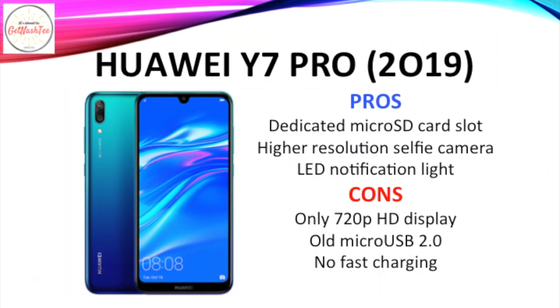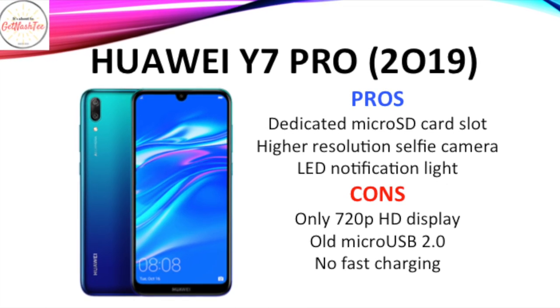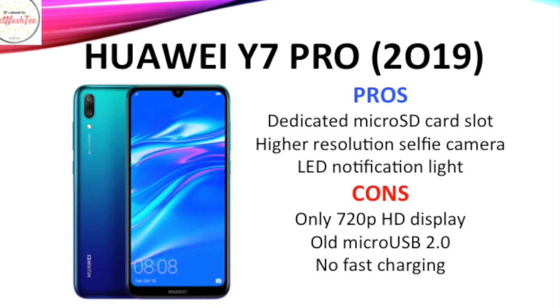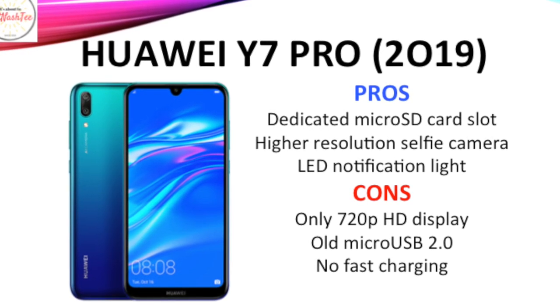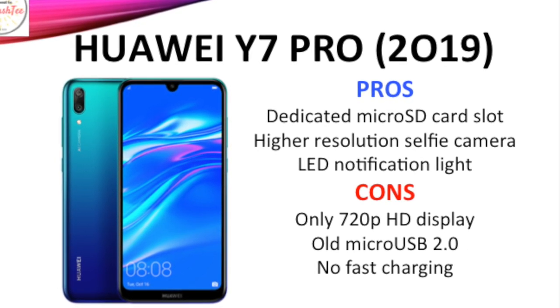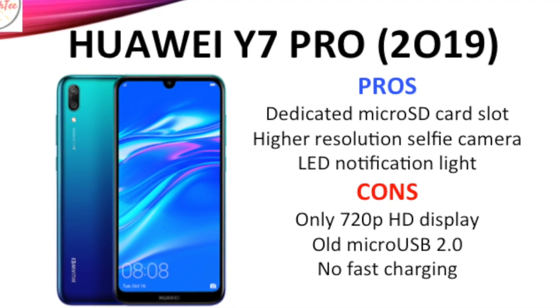What I like about the Huawei Y7 Pro 2019 is its dedicated micro SD card slot, its high resolution selfie camera, and its LED notification light. What I don't like is its low 720p HD display, its dated micro USB 2.0 port, and the lack of fast charging support.